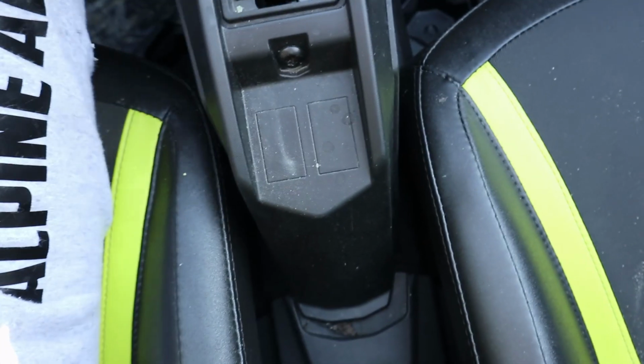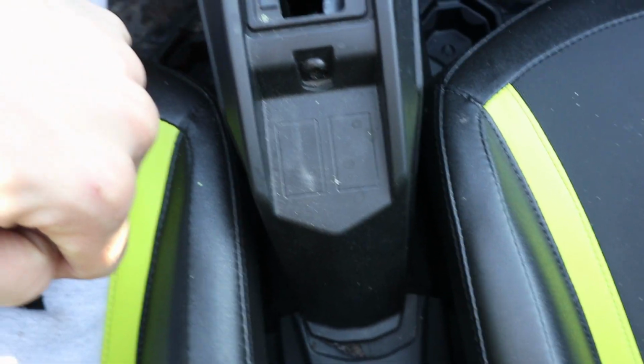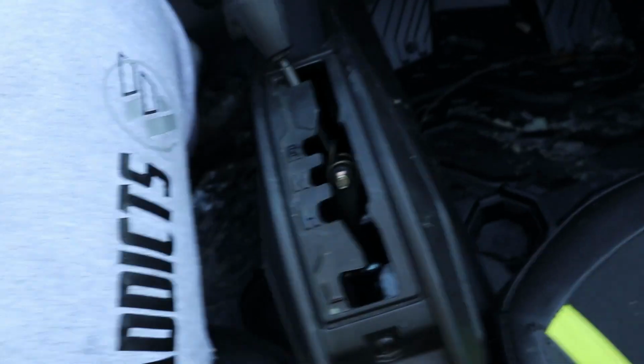On the back here, the gear shift, there looks like there's 2 little spots for rocker switches. We'll see about that. I was looking if Can-Am had add-on auxiliary switches that'll match their rocker switches. I haven't found those, but there is aftermarket ones that you can buy. If I can buy the factory fit Can-Am ones, I will, just for a little cleaner look and whatnot.